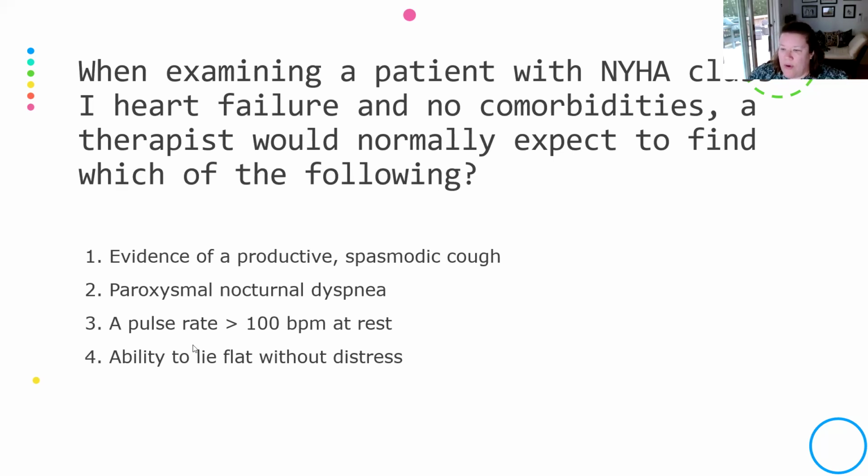So that's great. When you have someone with New York Heart Association Class 1 heart failure and they don't have any comorbidities, what would you expect to find? The ability to lie flat without distress, because this is someone who doesn't have any symptoms at rest. There should be no reason why they can't lie flat. The reason A is not correct is we wouldn't expect them to have a productive cough. Folks with heart failure, even in decompensated heart failure, don't usually have a productive cough. If it's productive at all, it's actually a frothy sputum. It's not spasmodic. Spasmodic is what you'd have with a very reactive airway.